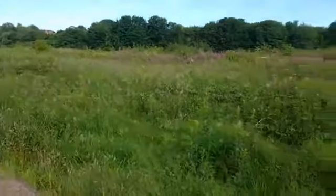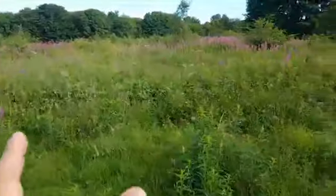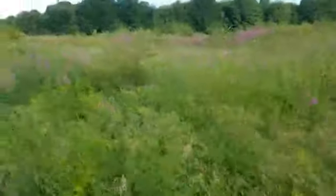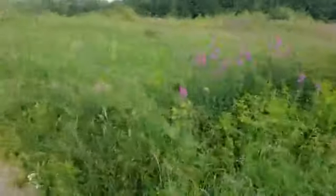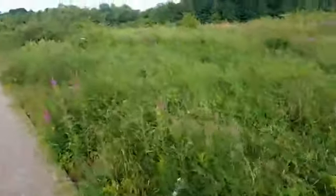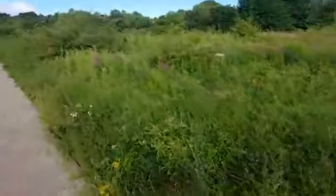But really on this right hand side, all this, which is the rosebay willowherb, is basically scrub now. So the orchids aren't going to grow in there, they've got no chance. That really needs to be cut down, and really it should be cut down, because this is an SSSI site. And I believe that's under the management plan of the rangers.